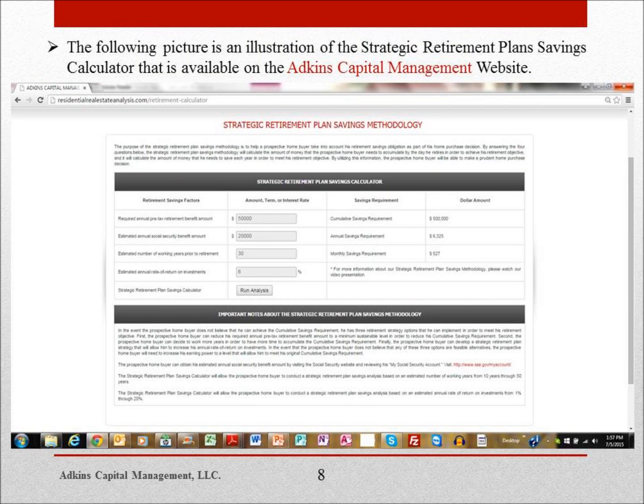The following illustration is a display of the Strategic Retirement Plan Savings Calculator that is available on the Adkins Capital Management website. The calculator is a cloud-based application that prospective homebuyers can access from their personal computer. As the picture illustrates, the prospective homebuyer simply has to enter into the calculator 4 pieces of information in order for the calculator to determine the prospective homebuyer's cumulative savings requirement, annual savings requirement, and monthly savings requirement.